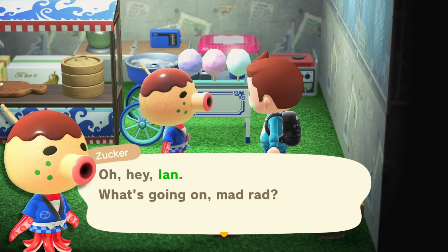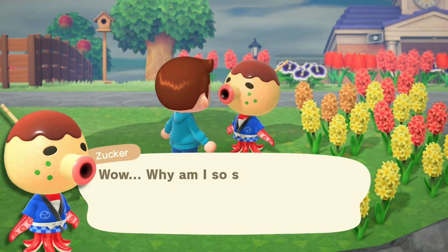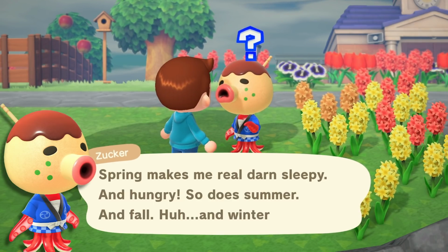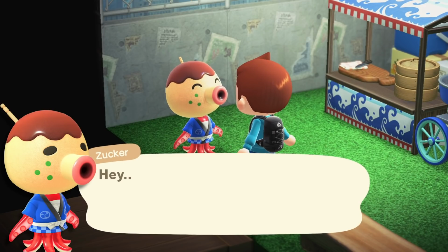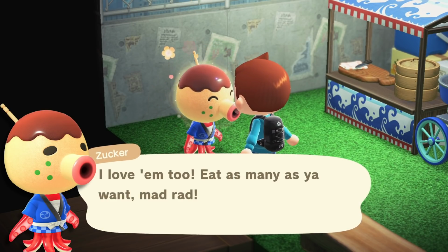Ring that dinner bell, folks, because Zucker, the Super Octopus chef, is cooking up a storm as the 4th most popular villager in the game. When it comes to imaginatively designed villagers, Zucker has to be one of the very best there is. And he is, of course, based on the famous Japanese seafood snack, takoyaki. In takoyaki, minced octopus bits are wrapped in a dough ball and then fried. So to me, Zucker's look feels like a pretty weird and almost cannibalistic fashion choice for an octopus to adopt.